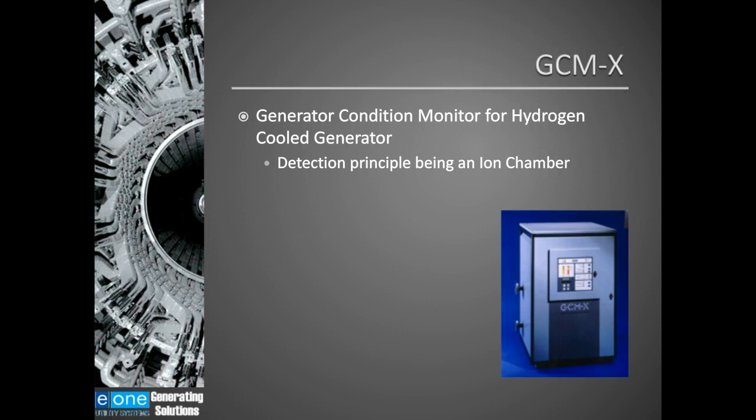First, I will discuss the generator condition monitor for hydrogen-cooled generators, which I will refer to as a GCMX. This piece of equipment can be referred to as a generator condition monitor, core monitor, or as I will refer to it, a GCMX. And it uses an ion chamber to detect the thermal particulates or the hot spots in the generator.